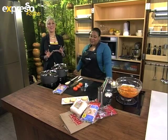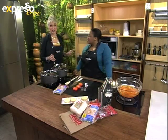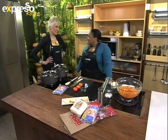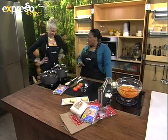Now this morning we are learning different uses of sugar, and we're learning the difference between marmalade and jam with Zola. Zola, what are we making today? Okay, we're making Naartjie Marmalade.